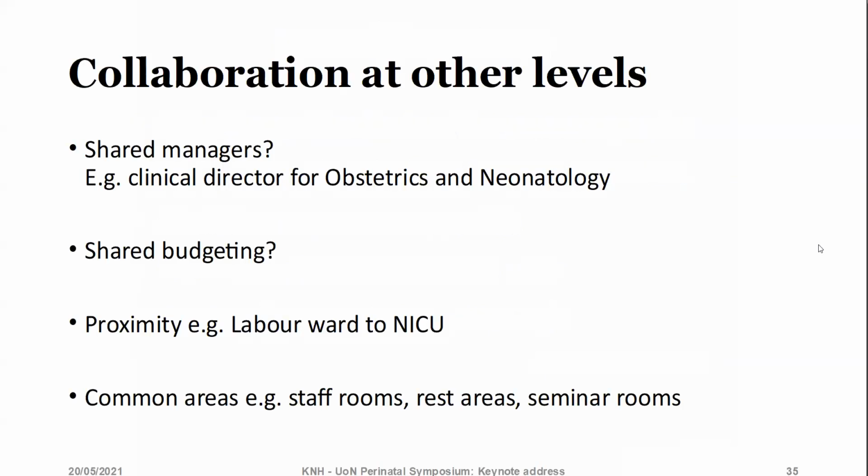Other levels of collaboration on the delivery suite, we think about shared managers. It starts at the top. Do you have administrators, for example, a common manager or common clinical director for both disciplines who can oversight? They have a bird's eye view of both events in both areas. Shared budgeting, ensuring that these places are close to one another, ensuring there are common areas for staff where they can interact and collaborate, not just the action places. So staff rooms, rest areas, seminar rooms, all that.